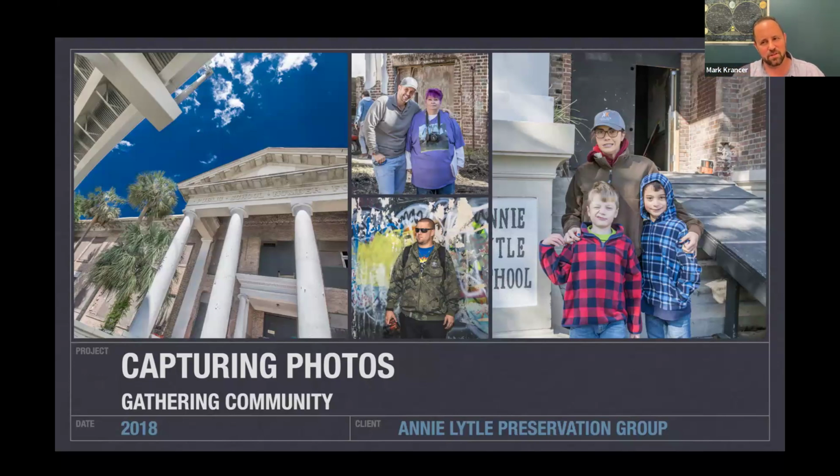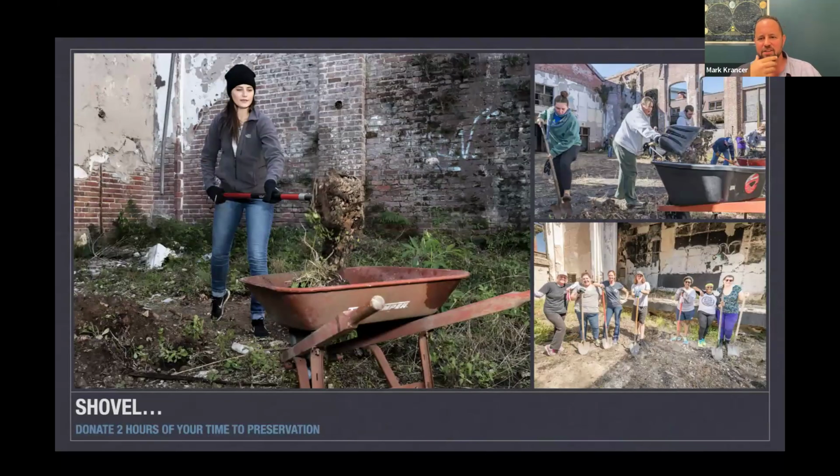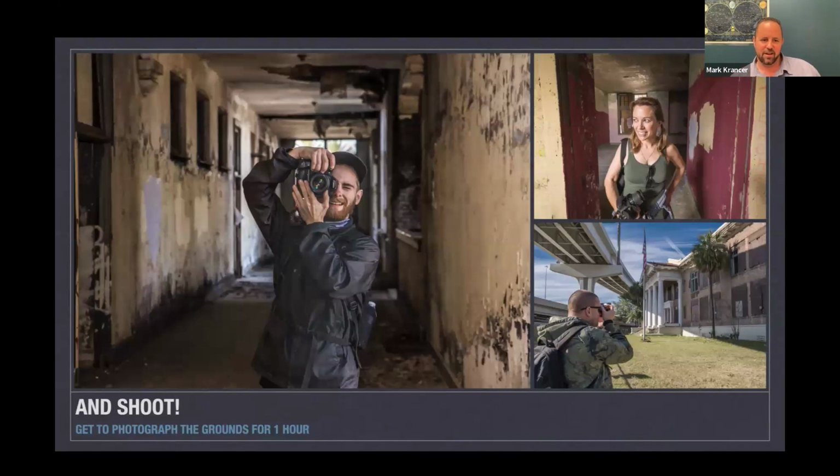We have these Facebook groups, and I would post on Facebook, and within 24 hours they would be filled up. There would be that many people wanting to get in there and have legal access and see the building, donate a couple hours of their time and have an hour to shoot. So, here's kind of what they would do. They would give a shovel, donate 2 hours of your time to preservation, and shoot. So get to photograph the grounds for 1 hour afterwards.